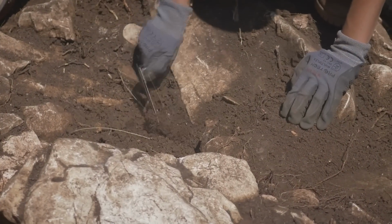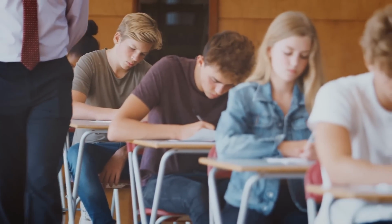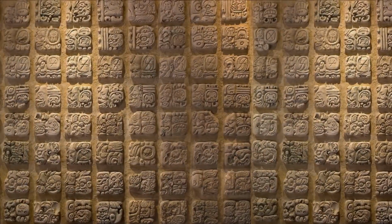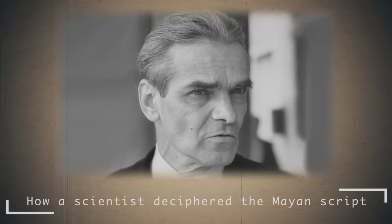Is it possible the historians here do not want to agree that this stone is older than it seems, otherwise they will have to rewrite history and many historical events that are now so well placed in school textbooks? And as we know, humanity is in no hurry to write the truth so as not to cause people to panic. If it was still possible to read the ancient Scandinavian texts, then with Maya writing, everything is much more complicated. How a scientist deciphered the Mayan script.